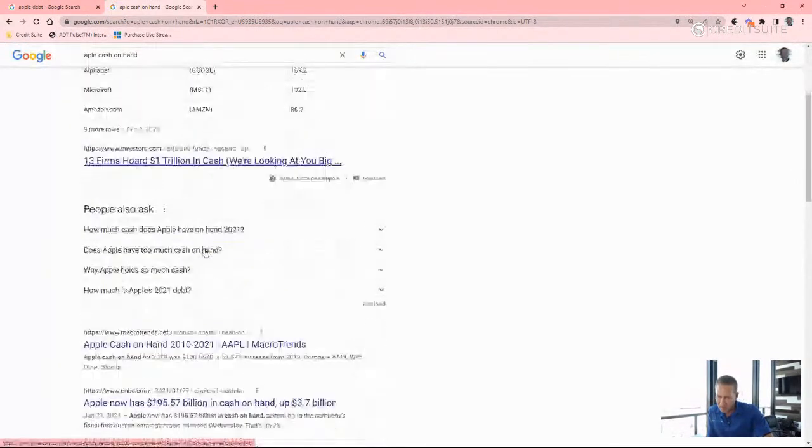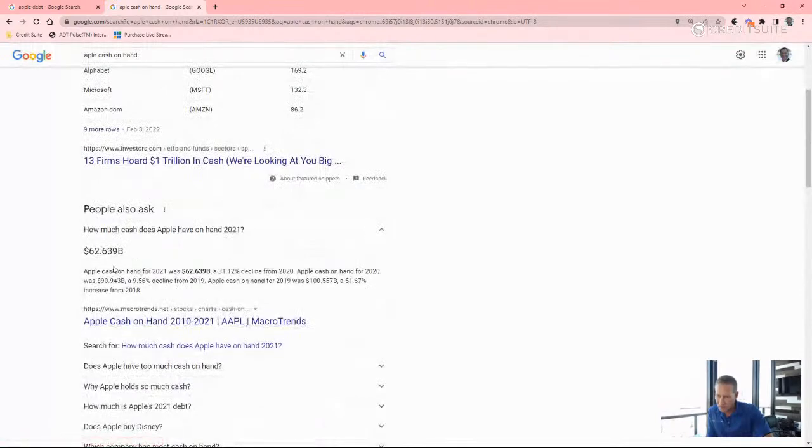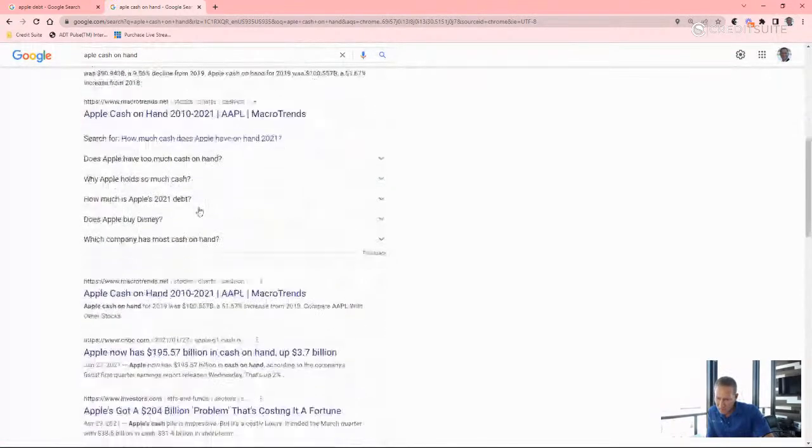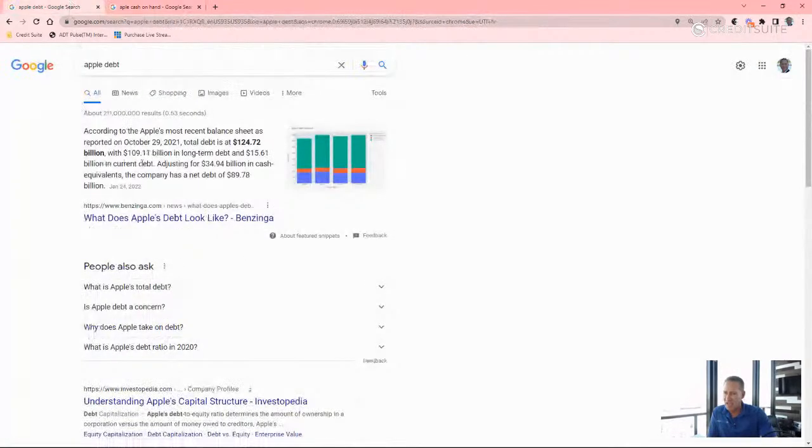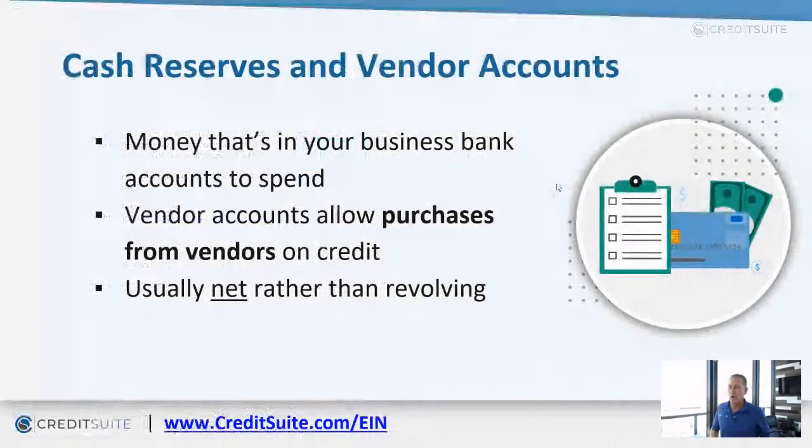Let me see if we can figure out how much cash in hand in 2021. No, that doesn't look like it. So let's see if we can figure it out. So there's about 100 billion. Last time I checked, 195 billion in cash on hand, and this was 2021. So why do they have 195 billion cash in hand, but yet have 124 billion in debt, right? A lot of Dave Ramsey fans will say, well, that's a pretty simple equation. Take the debt and pay it off with the cash.